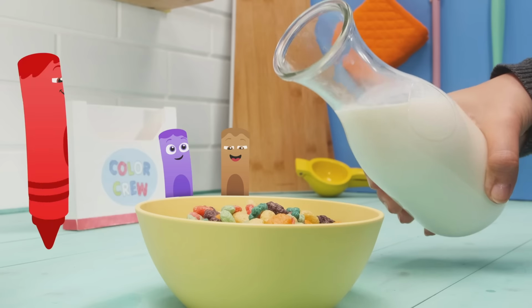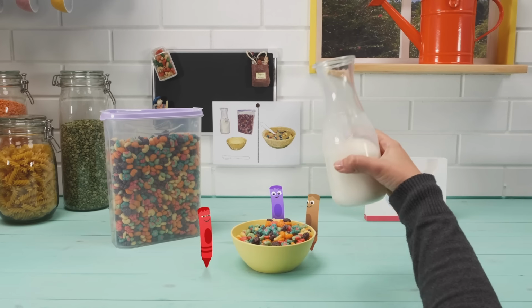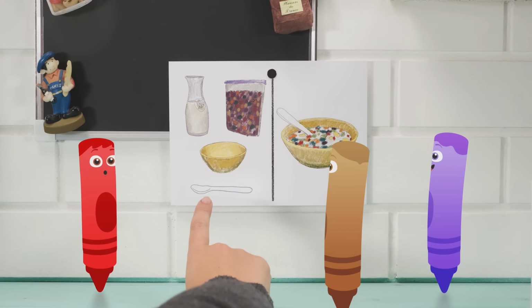Great. I'll just pour a little here. Yum. Wait. We need one more thing. The spoon.